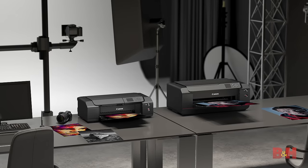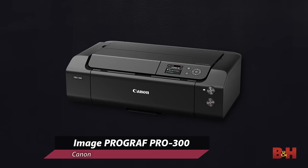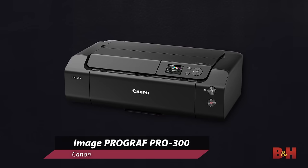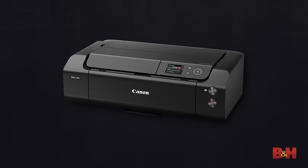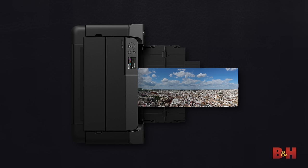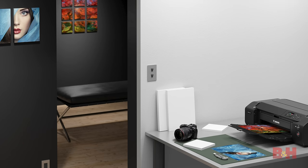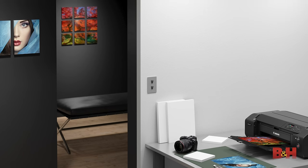So before we go, just a quick mention that Canon's also announcing a new entry in their Image ProGraph line of printers. Ideal for those massive R5 prints, you know you're going to need it. The Image ProGraph Pro 300 is a 13-inch professional printer featuring a new matte black ink and can even print to panorama paper up to 39 inches, which is really cool if you stitch photos together. If you're looking to print for galleries and need professional quality, this could be a solid option.